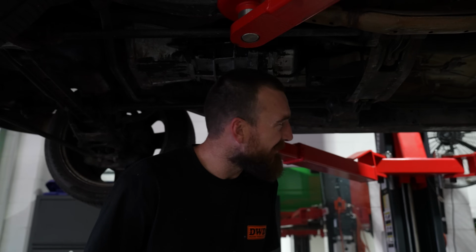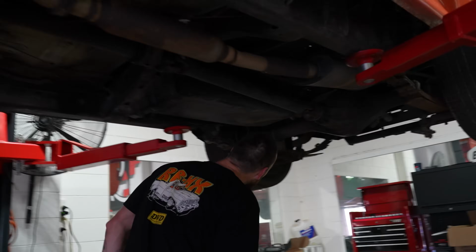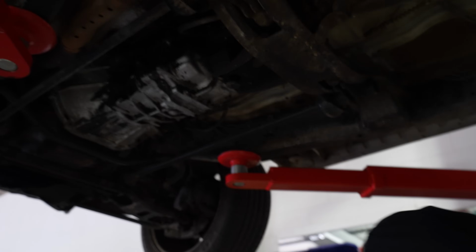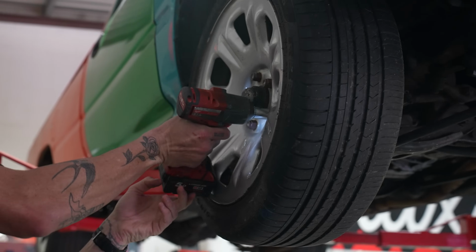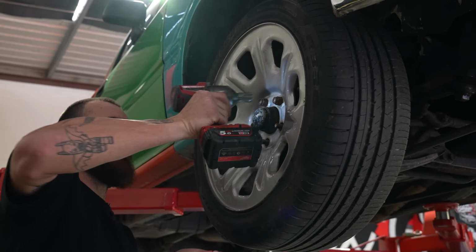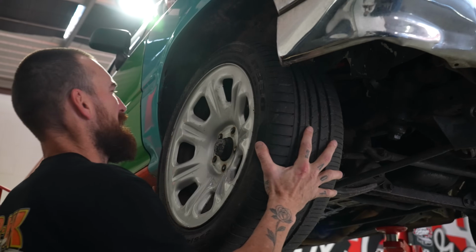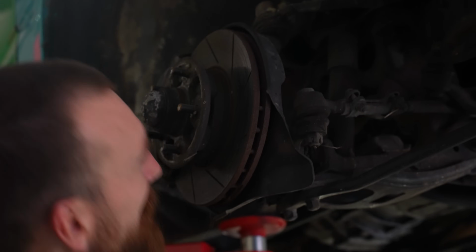Now it's not dripping on me from all the water and all the mud and all that jargon. Cow shit, dog shit. Yeah, all the above. All right, we'll start at the front here. Wheel nuts are hanging on by a thread. Another thing I do need to get is wheel nuts, so I'll be jumping on eBay again. Bit of rust on these buggers. There's plenty of brake pad left though.